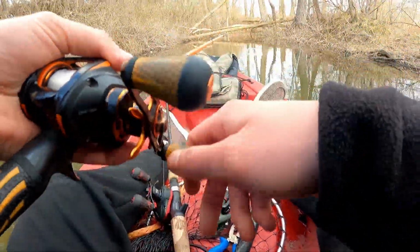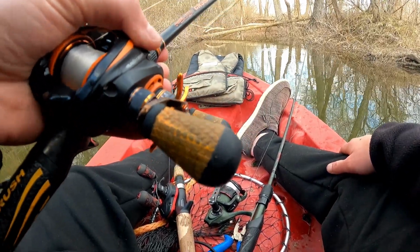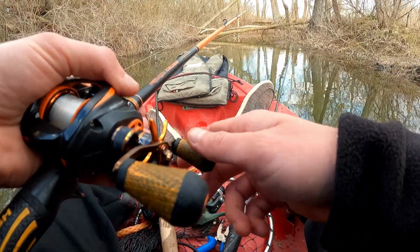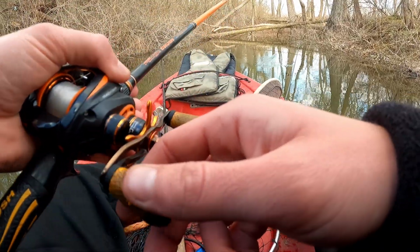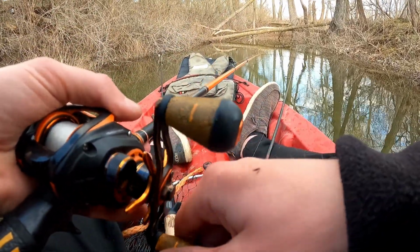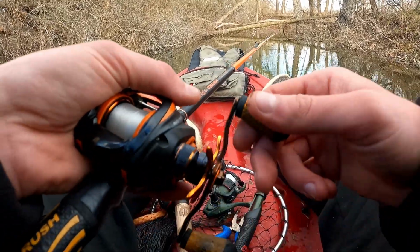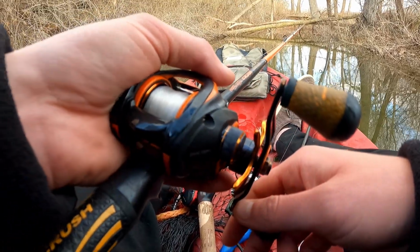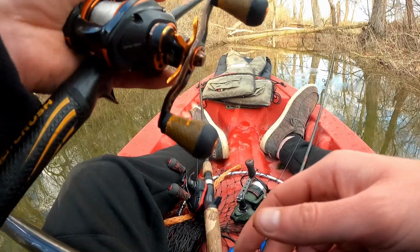Yo, I'm in like 2 inches of water. There's a lot of fish moving back here, and these aren't small swirls. Oh, that was a nice bass.